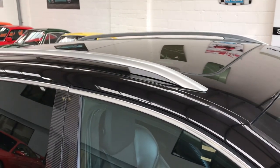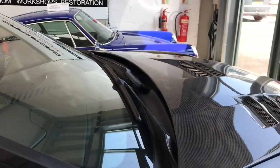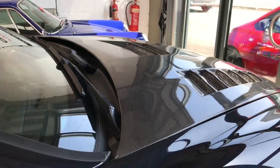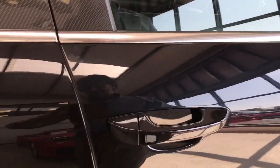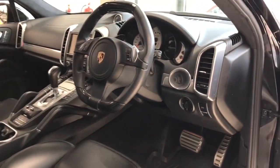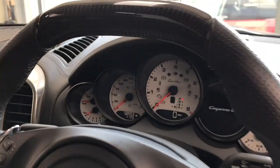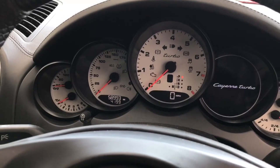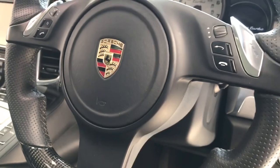You can just see it there, and the silver roof rails and silver around the window frames. And that carbon fibre extends to just on the back trim of the doors, look. And then inside it's picked up with the multifunction wheel, which has also got a little bit of carbon fibre trim on it. Obviously it's full leather in here, everything's leather. The car's done not so many miles, and it's got a beautiful service history.